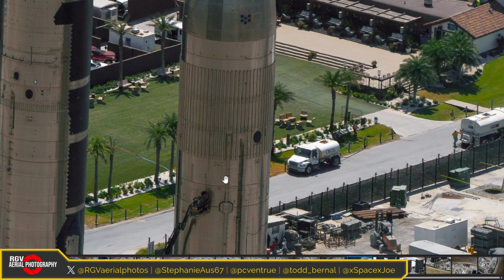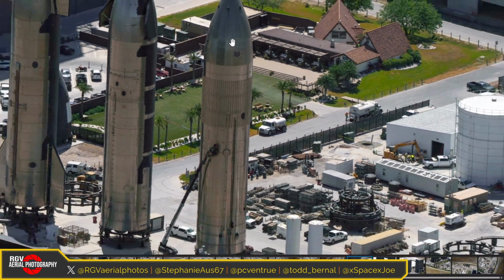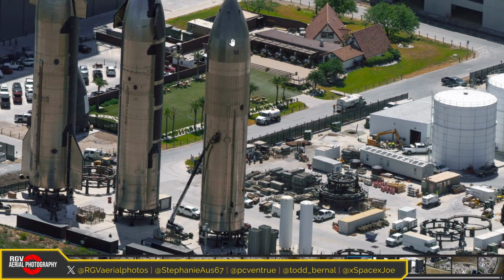Ship 26 is the little ship that could. You keep thinking it's done, and next thing you know, it's doing something amazing. So I don't think it'll fly, but I wouldn't be surprised if something really weird happened next, or maybe they're doing some more testing on it with all these stringers. It's so hard to tell with this ship what it's doing.